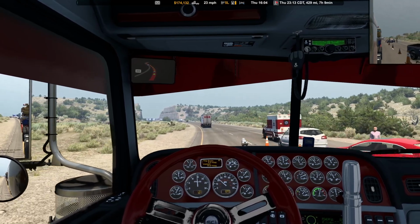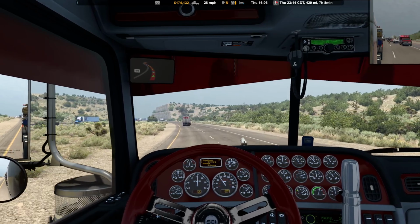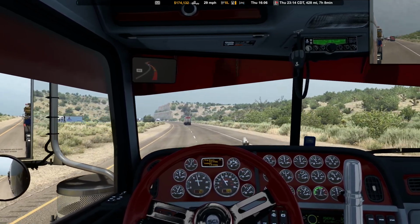Good Lord. Shouldn't text and drive, folks. How the hell does that happen out in the middle of nowhere?